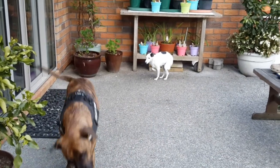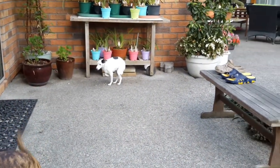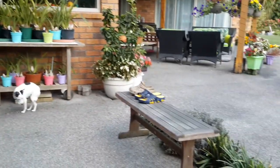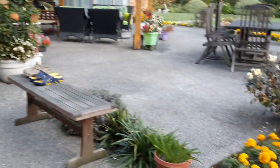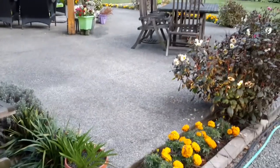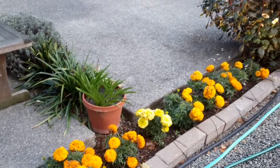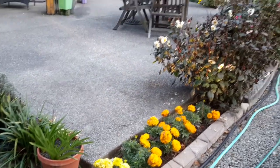It's probably about 8:30 here, no, probably about 8 o'clock. So I just wanted to show you the garden in autumn. So around the front here we still got the marigolds. They're still flowering even though we've had a couple of frosts up to now.